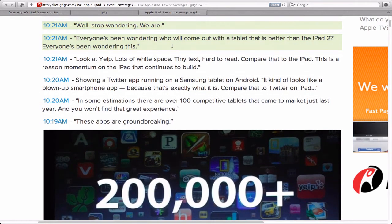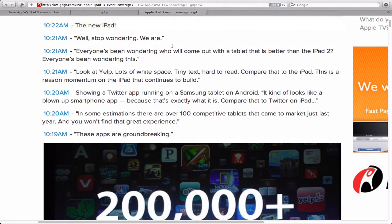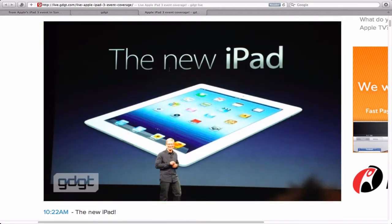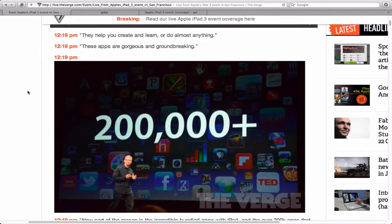Everyone's been wondering who will come out with a product that's more amazing than the iPad 2. Tim Stevens from Engadget says, let me guess, Apple, maybe? Well, stop wondering. We are announcing the new iPad, apparently. They're saying that everybody's wondering when somebody will come out with a better tablet than the iPad 2, and they're saying that we will. Engadget posted a joke: so who's going to come out with a better tablet than the iPad 2? And Tim Stevens is like, there it is, the new iPad.